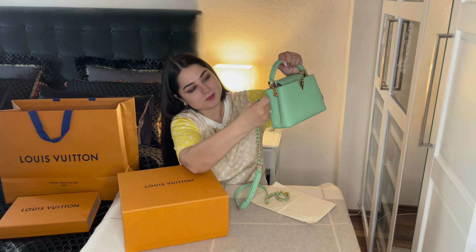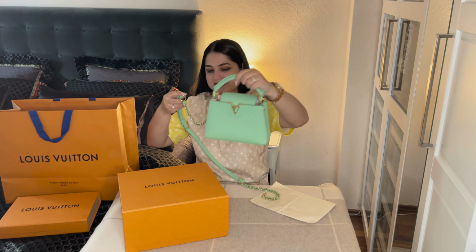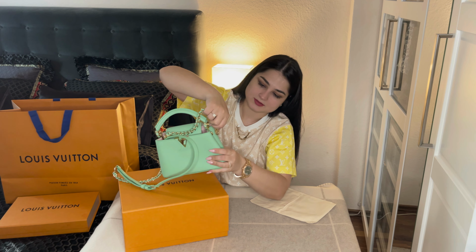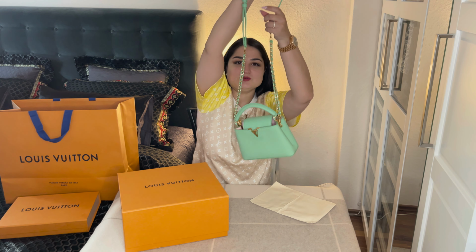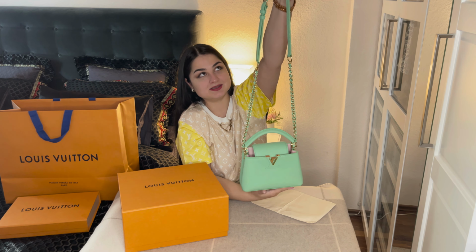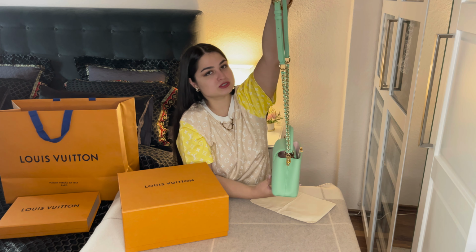You can just pop this thing inside on the side, and the same you're doing on the other side, like this. And then you have a beautiful Capucines with a beautiful strap. Look at this beauty, guys. This is amazing. It looks exceptional. It looks elegant and so classy.